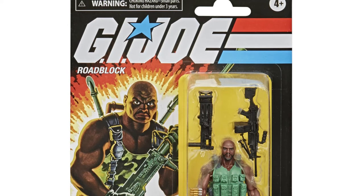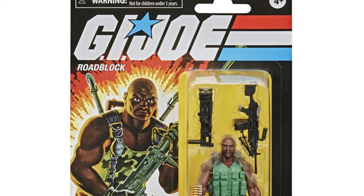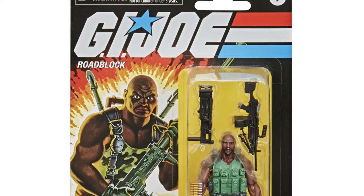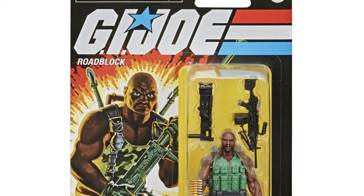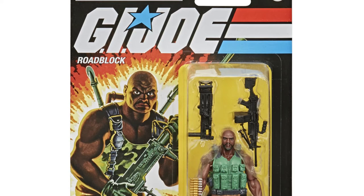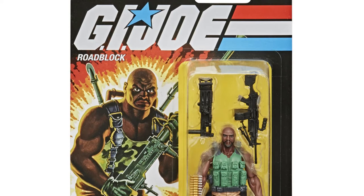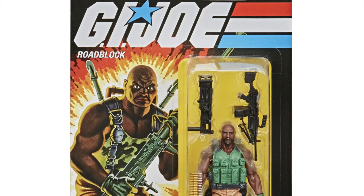That is definitely the catch, is that if you look at the original art, Roadblock doesn't have a beard at all. But the Renegades Roadblock does have these crazy mutton chops that I think really worked for him. So I guess this is kind of that middle ground. And that's okay. Just because it doesn't look the way that I want it to look doesn't mean it's a failure on any level, because I think a lot of the other stuff about this figure works very well.